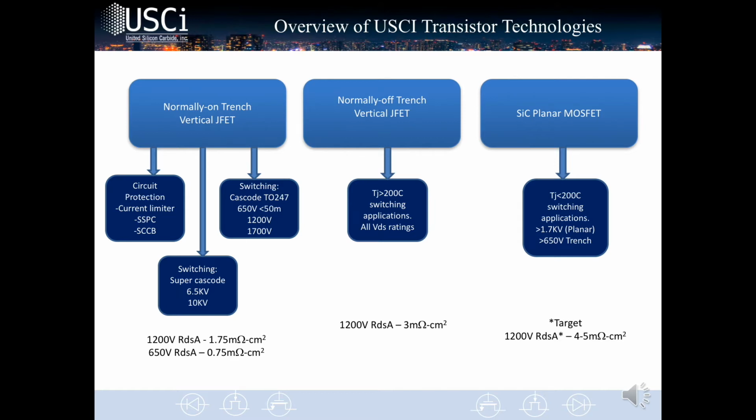But in order to use them for switching applications, they are turned into normally off devices at low voltages by forming cascodes with low voltage MOSFETs, and at higher voltages by forming a thing called a super cascode, where a series of them are connected to a low voltage MOSFET. Normally off trench JFET technology is not currently commercial. It is useful if you have extremely high temperature applications in mind.